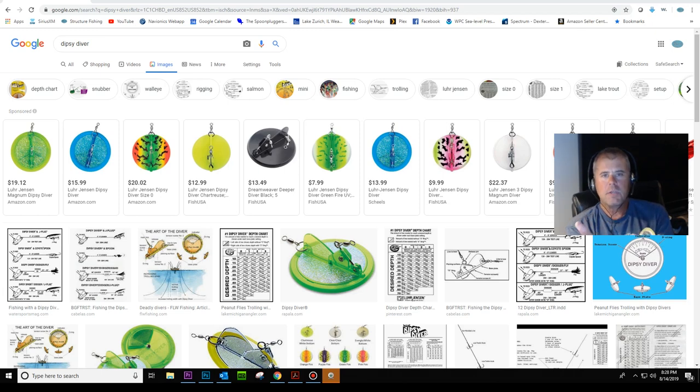I guess the reason you want to do that is if you're allowed multiple lines, you can have one at a one setting, one at a two setting, and one at a three setting, just to get them spread out so they don't tangle. But since you're only allowed one line per person, Casey and I were just putting these on the one setting, just to get it slightly away from the boat and down.